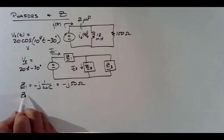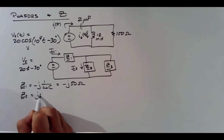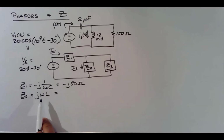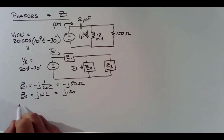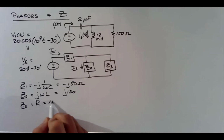And then Z2, so Z2 represents an inductor, so that's going to be J omega L. So you plug 10 to the 4th in for omega. L is 12 times 10 to the negative 3rd, and you get J 120. And then Z3, that's the impedance of a resistor that's just equal to R. So that's equal to 150 ohms real.